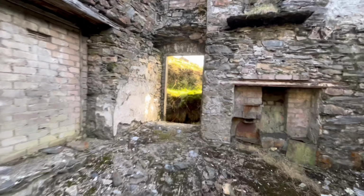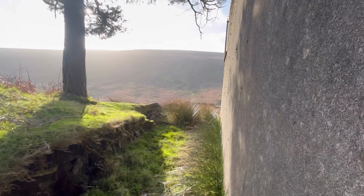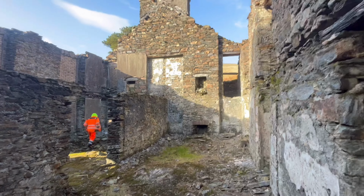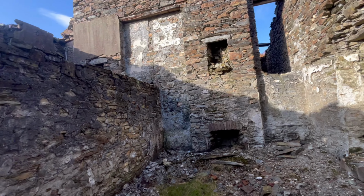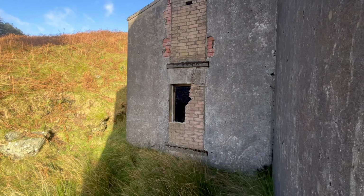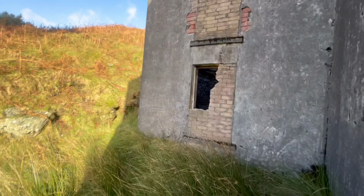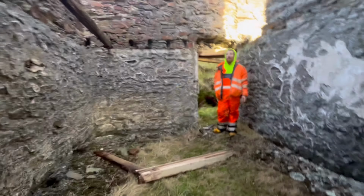What's out from here? It is walkable, but it's quite wet. Where are the boys gone? Through this little doorway. Oh, there's another hidden part of the house. How'd you get in there? Hello. Anyone in?